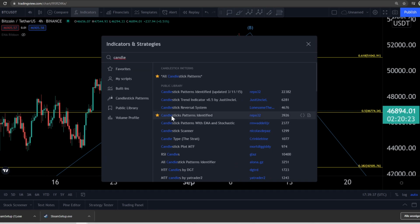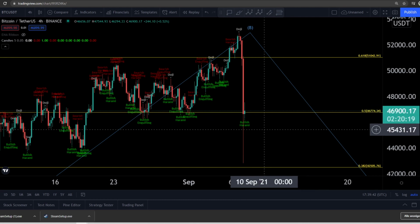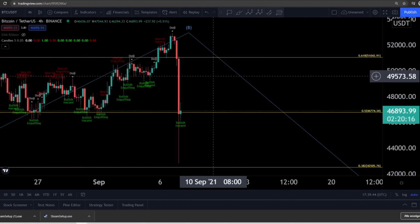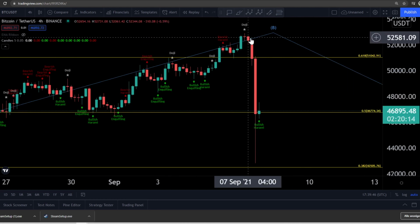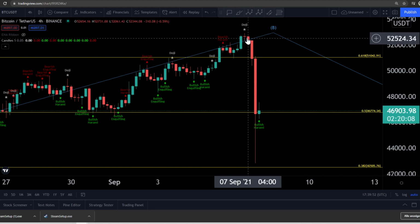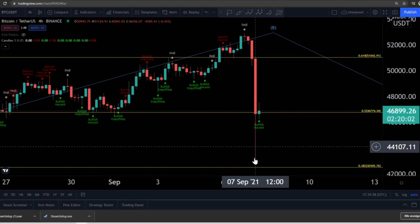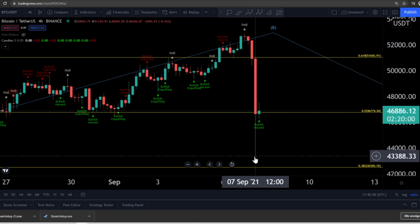If we're watching the candlestick patterns, let me show you this one here. So here we are. We saw here a doji. A doji is most times a sign for a trend reversal. This was one of the highest points, 52,800, something like this. Here was the doji, and then bam, the really big leg to the downside.